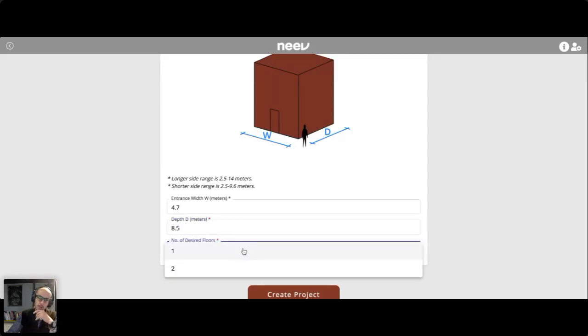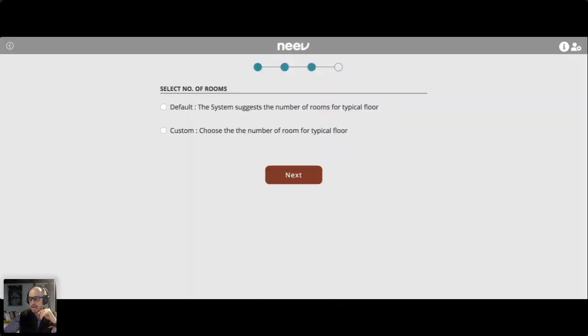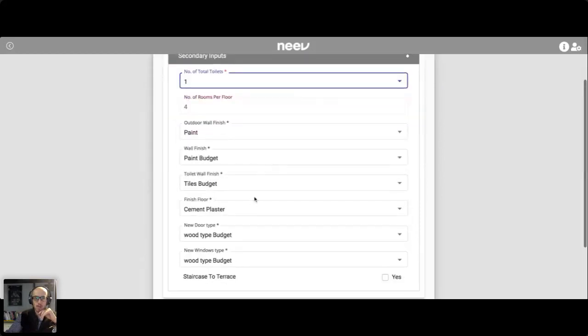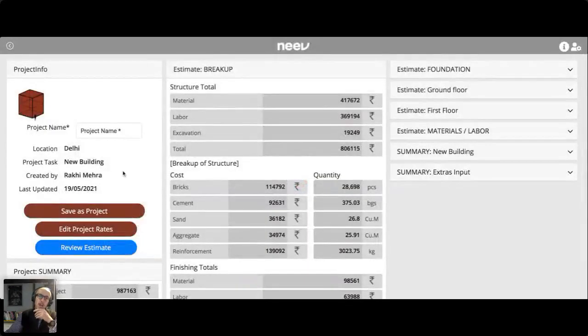And then you can decide the number of floors. As before, the number of floors can be decided based on the construction type. So the maximum is 2 for confined masonry. And the other things are the same as before. I already explained how you can choose your finishing type. You can have some extras, which can be mapped by location. Say I want the roof water tank, and again, I generate the estimate. So this is the Ashok Kumar project. I can give a code, whatever.